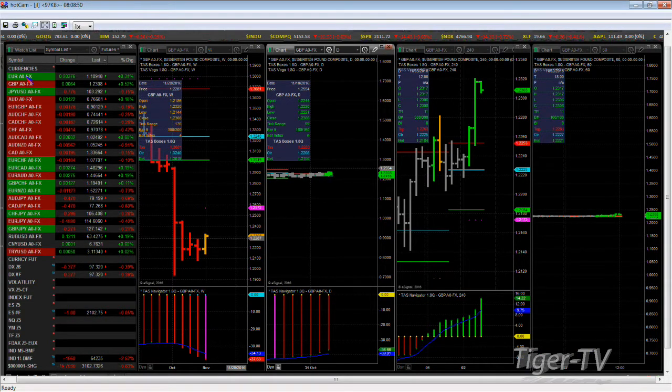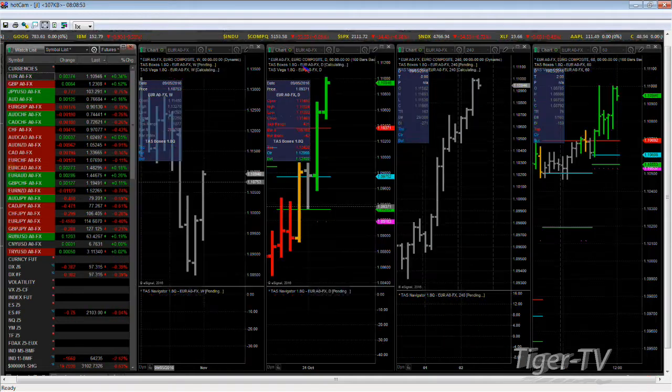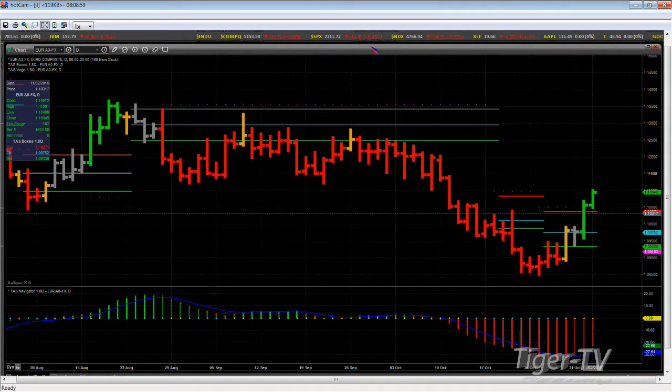The euro, man, just gone nuts here on the upside. Gotten above this selling point, 110.37. That was a stop out for me too. That's okay.